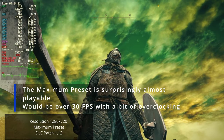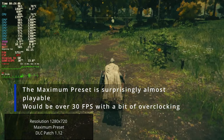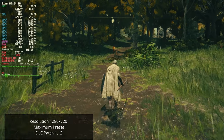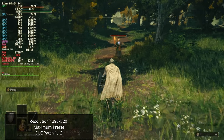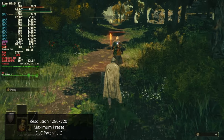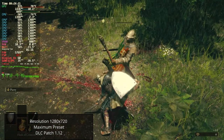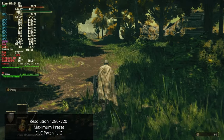play with it, but if you really want to see the maximum fidelity for this game, then you can try it. What I would recommend for this preset is if you can overclock your Steam Deck, then you will gain an extra 10 to 15 more performance, and that would make basically this preset stay above 30 FPS for most of the time.